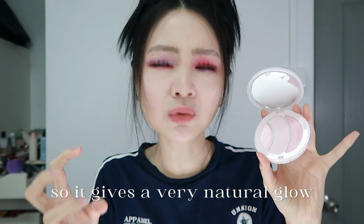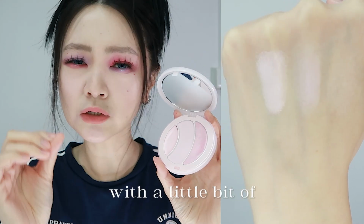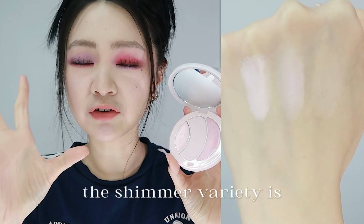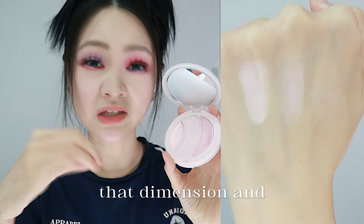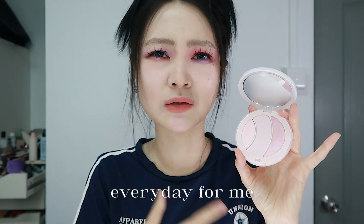This shimmer shade almost has a sheer base, a little bit see-through, so it gives a very natural glow. Silver and a little bit of pink pearl, silver and pink shimmer with a little bit of gold, blue, and purple. So the shimmer variety is what gives it that dimension and takes it to the next level. A little bit too everyday for me to be worn alone.